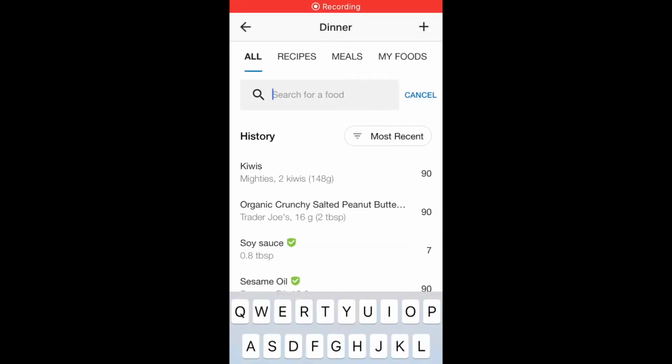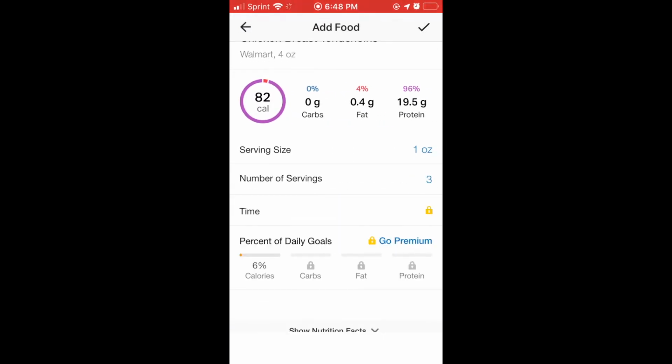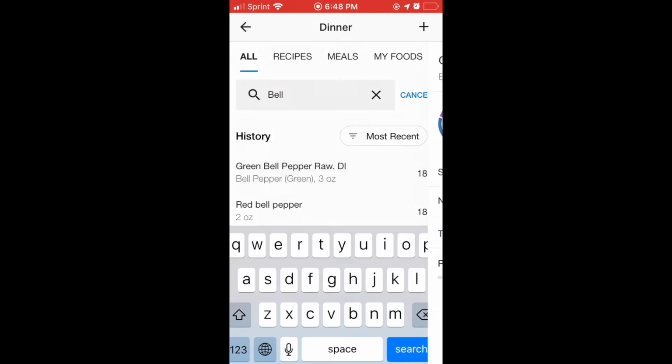So for dinner, I guesstimated on the amount of chicken that I had since I didn't actually weigh it out, and I'm thinking that I had 3 ounces, so that's what I added to my diary. The rice pilaf was just a box mix, and I think I just had 1 serving of that. Then I just decided to add in the green bell pepper because why not?